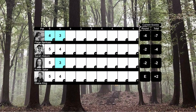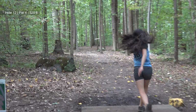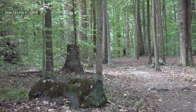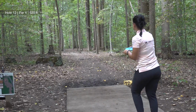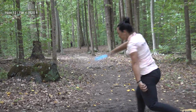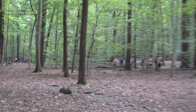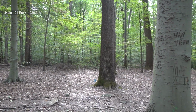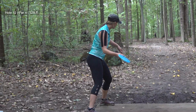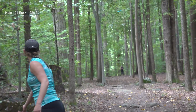So Kristin and Paige with birdies, and Paige is extending her lead to 3. She's playing great. Hole number 12 is a really tricky hole. It's a par 4 with 520 feet. You really want to go straight. The basket is on your left-hand side, and it's really a strong left. You want to have your placement in the front, more left than right.